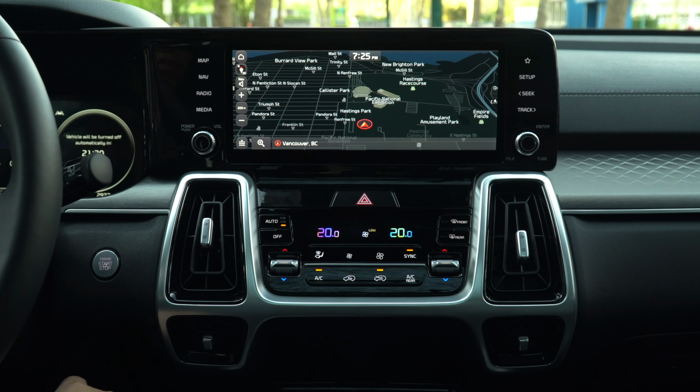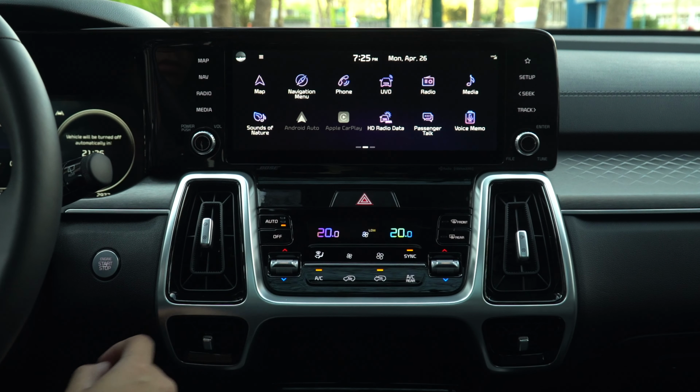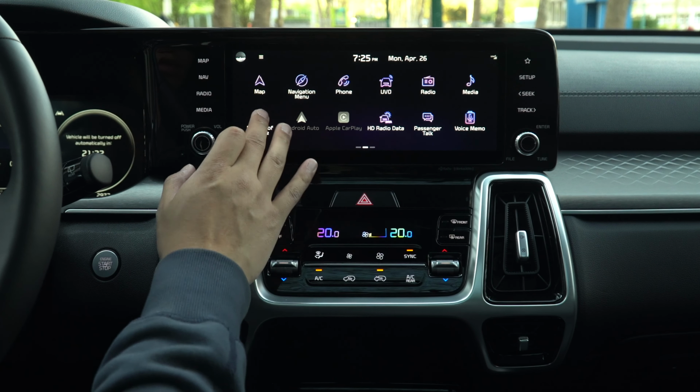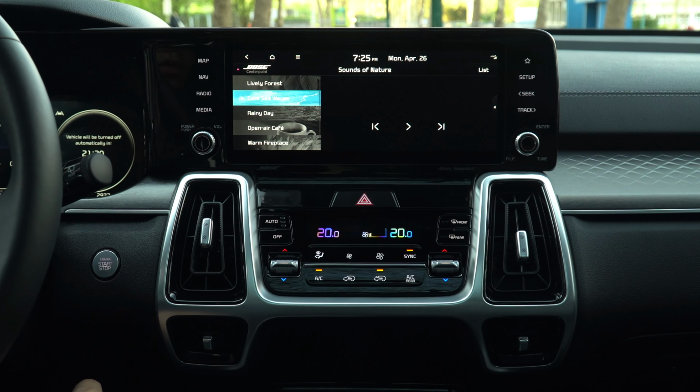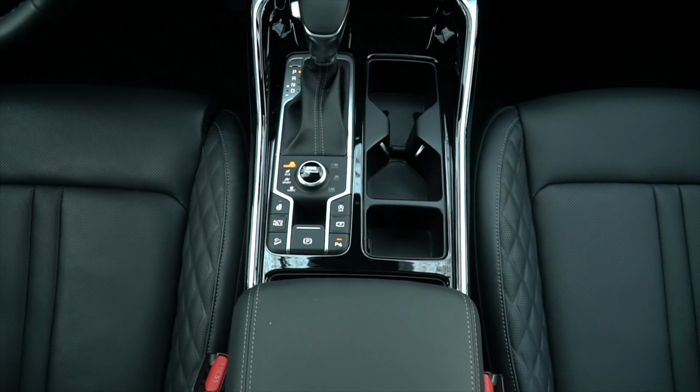Below the infotainment, we find the climate control, which works well enough. But I must admit, I'm not a big fan of these touch control buttons. I would prefer just regular buttons or dials. Luckily, these control items that you probably won't use every day, so it shouldn't be that big of an issue. Overall, the interior is nice.